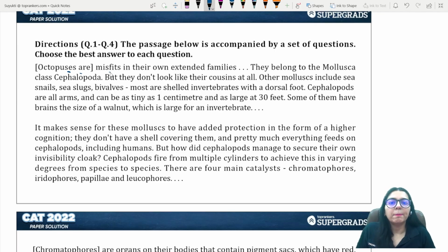Octopuses are misfits in their own extended family. So, the passage begins by saying that they're a misfit. They belong to the mollusca class Cephalopoda, but they don't look like their cousins at all. There's a stark difference between how they look and how everybody else in the family looks. Other mollusks include sea snails, sea slugs, bivalves.